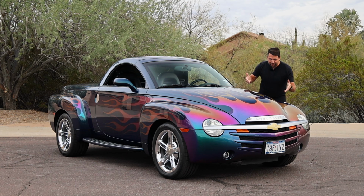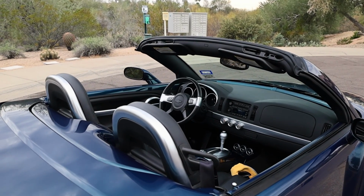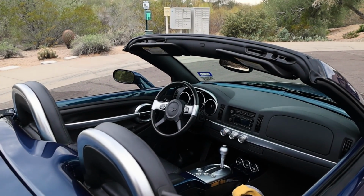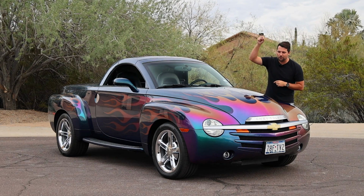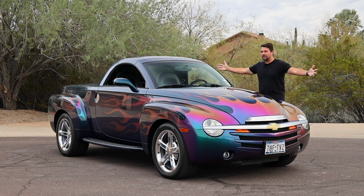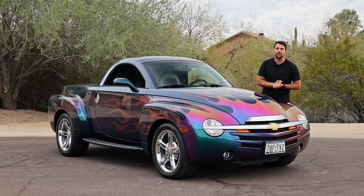Hey guys, this is a 2005 Chevrolet SSR, the legendary pickup truck convertible with a locking tonneau cover. But because this is a 2005, it means it has the mighty LS2 6-liter V8 under the hood. And if you like the way this particular truck presents itself, it's actually going to be for sale. It's heading to the 2024 Mecum Glendale auctions.